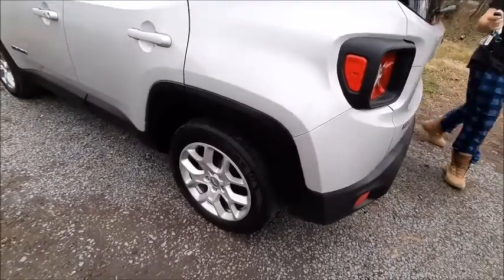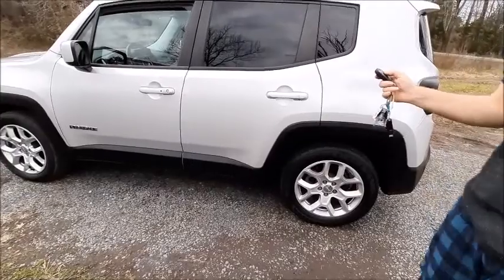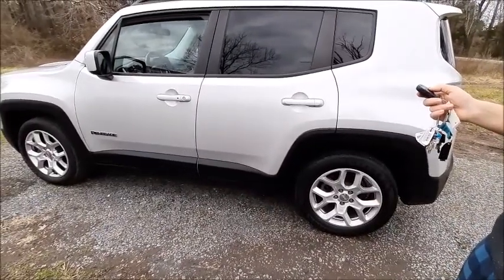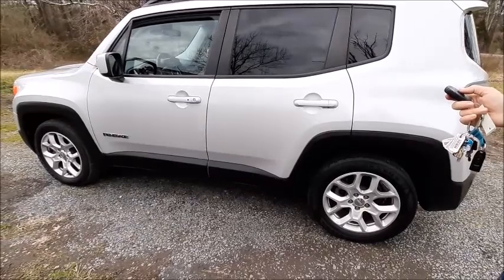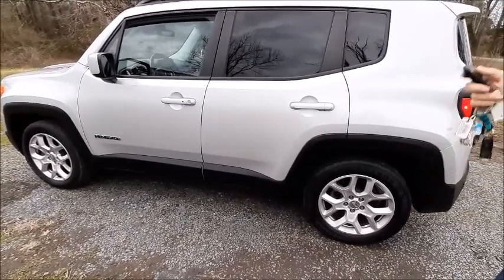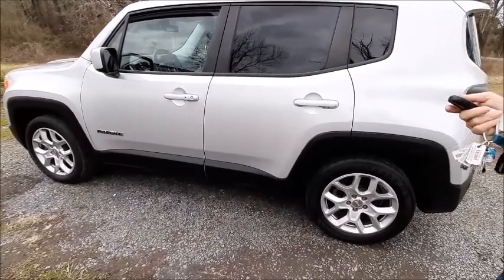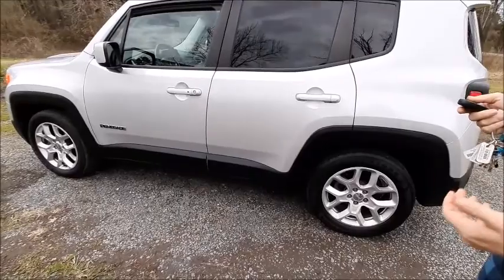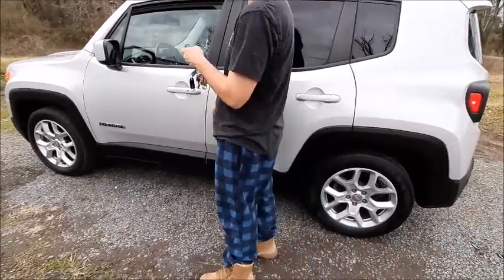Alright, so if we lock it, and then I push the button 2 times on the key, auto start. And then that just turns the engine on, none of the electrical components. So when you get in, you do have to push start. But it allows the engine to heat up, so you can warm up the vehicle faster. Turn the heater on.